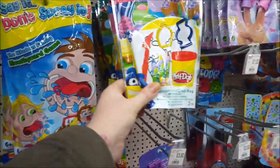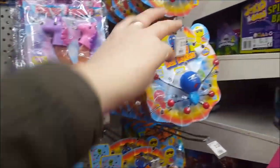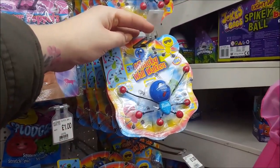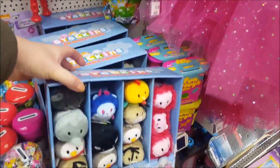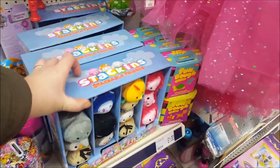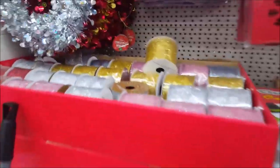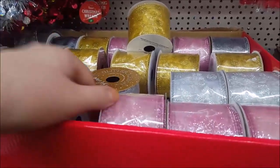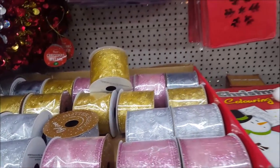Here's a little section with some jokey things, and there's some Play-Doh, little finger pockets there, a little thing that walks down a wall. What else we got? All there, the little stackable friends, they're just £1. They've also got some assorted ribbons as well, glitter ribbons. There's some nice pink ones there. Again, you could use those really at any time of the year.